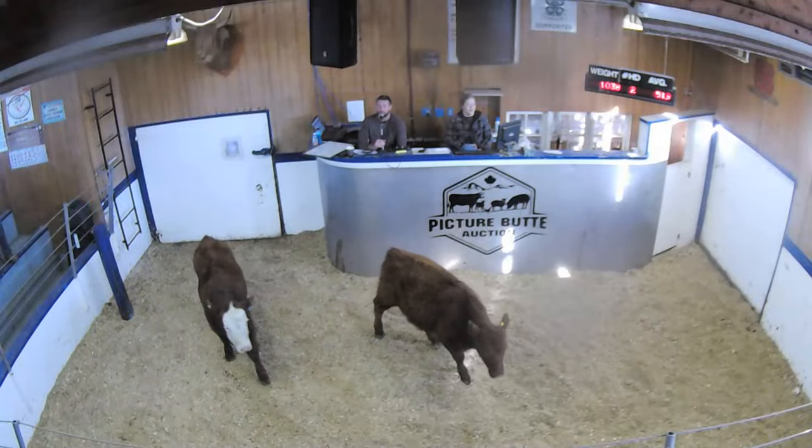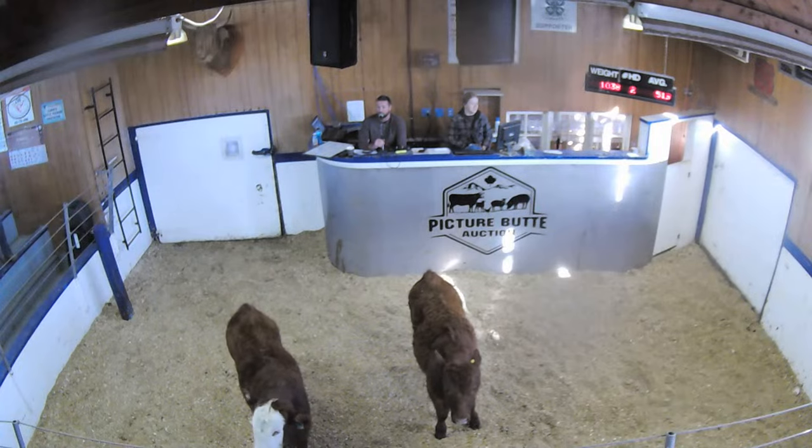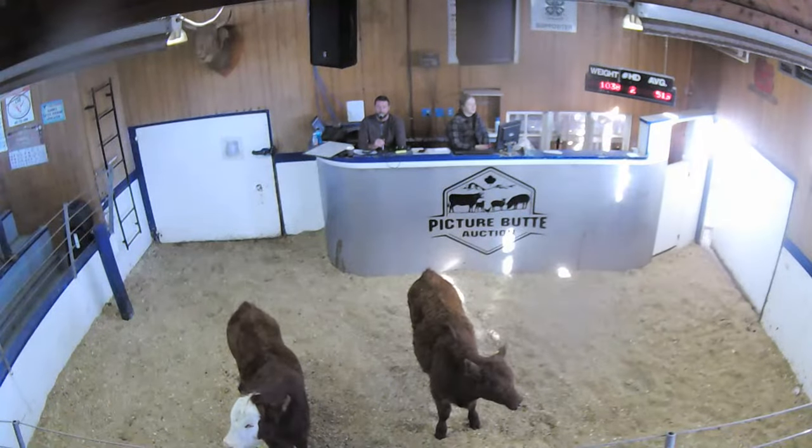Good steers here. I'm not sure why they came off. They could have all come together.